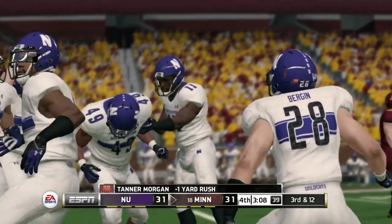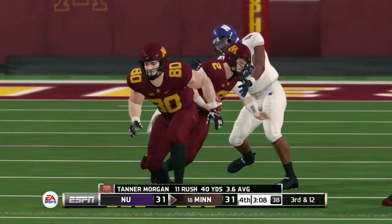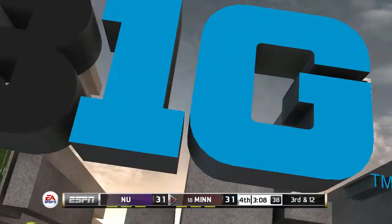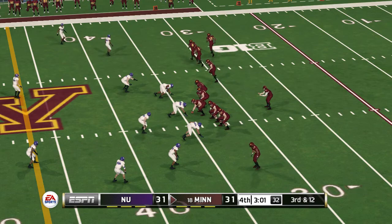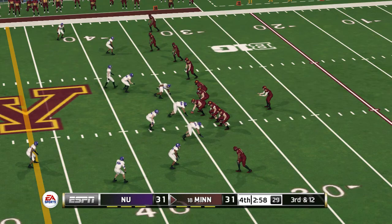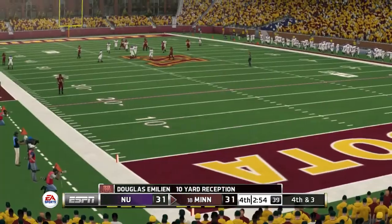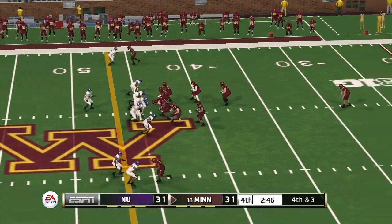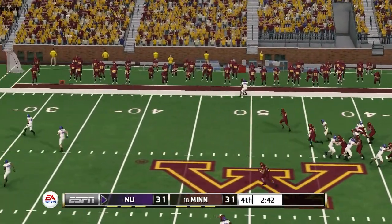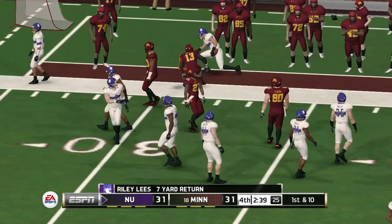He was never able to get ahead of steam on that carry. That brings up 3rd and 12. Just under 3 to go in regulation. He steps out at around the 44-yard line. Crawford awaits the snap. He's knocked out of bounds at the 29.